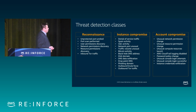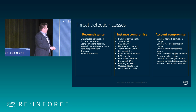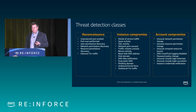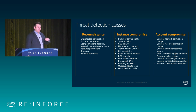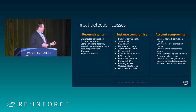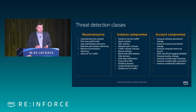Another one I'll talk about is outbound Tor traffic, right? The Tor network is a way to anonymize your browsing. If you're running a public website, having inbound Tor traffic might not be a problem for you. That might be perfectly okay. However, there's not usually a lot of good reasons to make outbound Tor connections from within the Amazon environment, right? Somebody's on that box and they're trying to communicate outbound in a way that's anonymizing that. That's generally something that you probably want to look at.